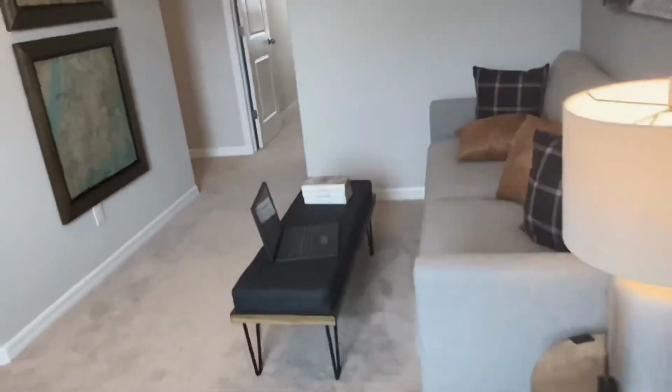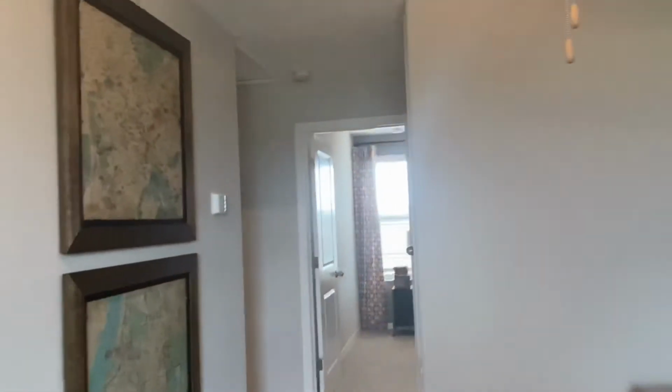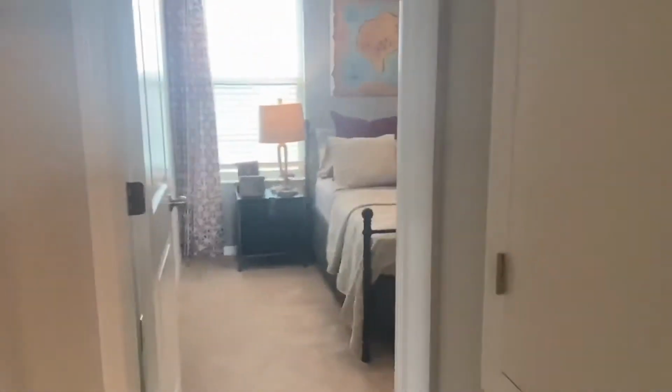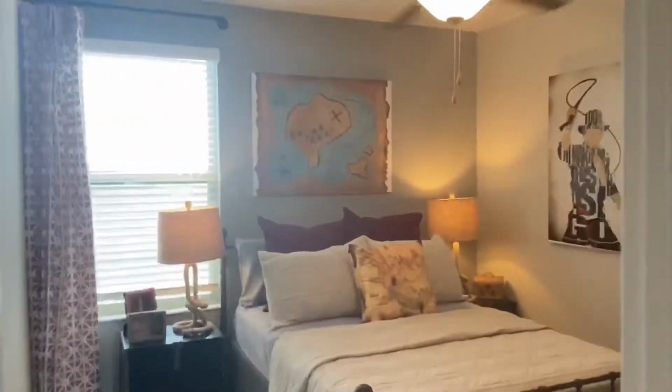Now, there's little to no room to add a tub, but you can always retile the shower, make the shower a little bigger, and add in the glass surround if you'd like. This is a small loft area. And now we're into one of the kids' rooms or guest room.